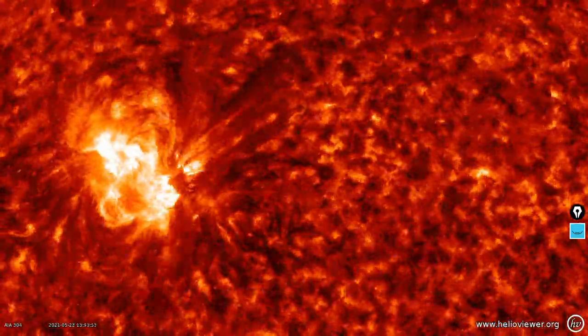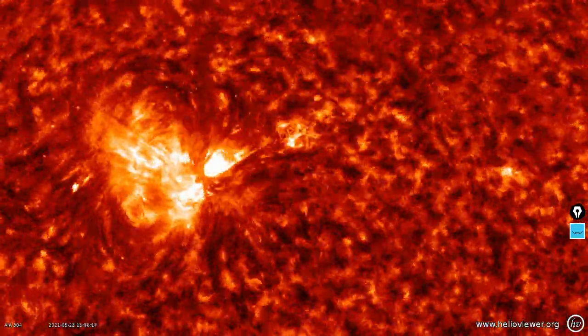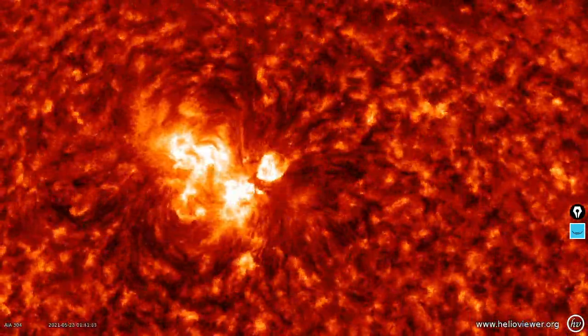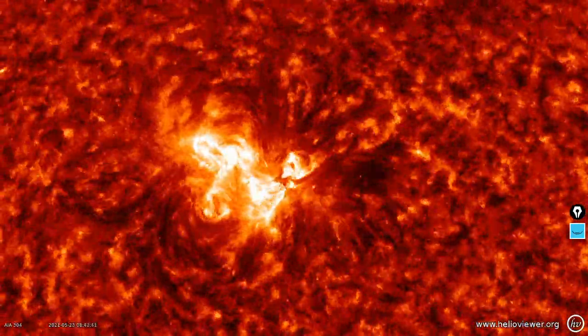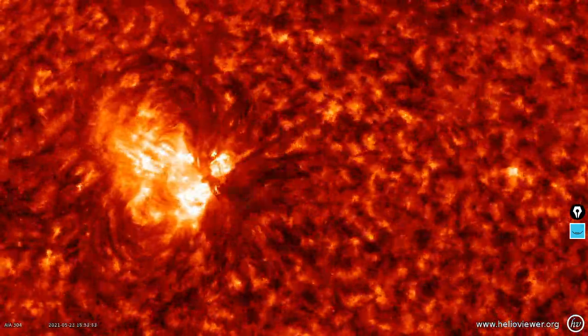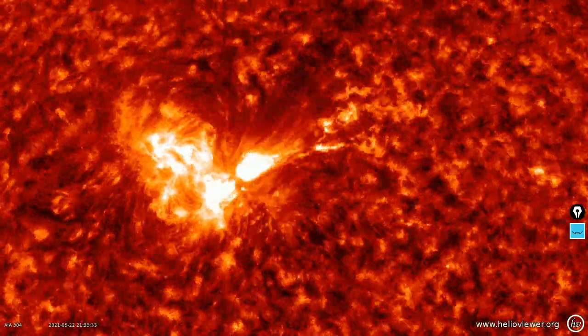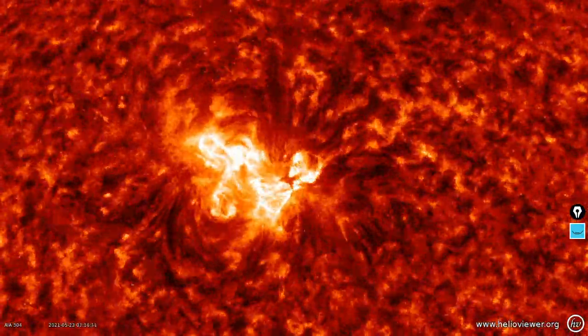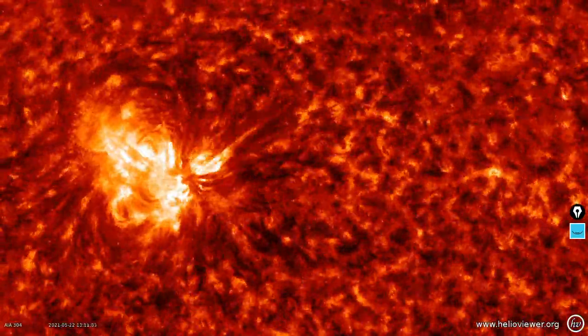Here's another extreme close-up of that sunspot 2824, the one responsible for most of the recent activity. We've got multiple solar flares in the past 24 hours and 4 coronal mass ejections headed Earth's way. We knew how busy we would eventually get as a result of solar activity, so here we are.